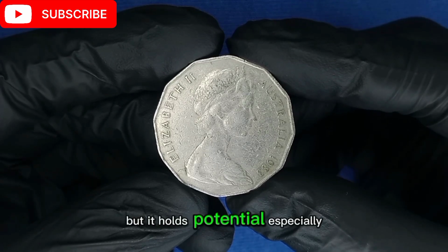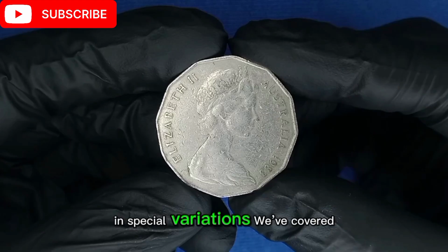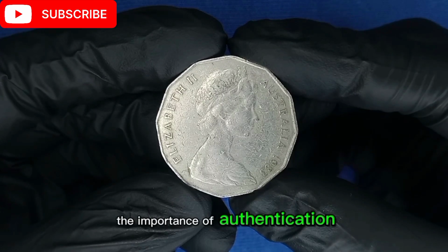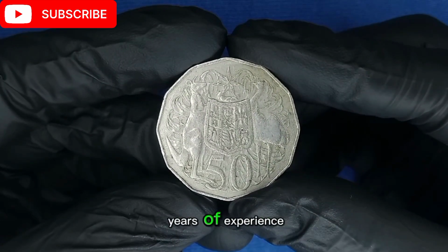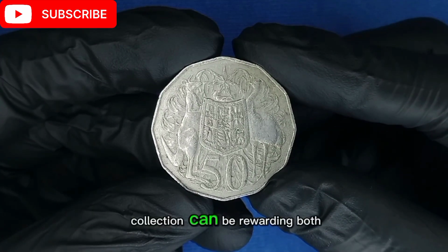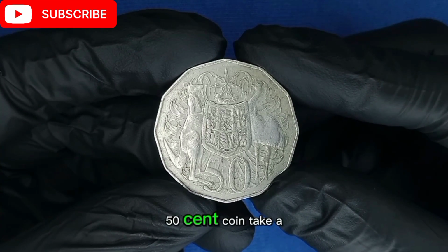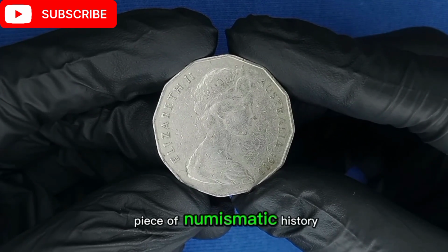In summary, the 1983 Australian 50-cent coin may not seem like a hidden treasure at first glance, but it holds potential, especially in top condition with rare errors or in special variations. We've covered its specifications, mintage, grading, error potential, market trends, and the importance of authentication. Whether you're just beginning your collecting journey or already have years of experience, adding a high-quality example of this coin to your collection can be rewarding both financially and historically. So next time you come across a 1983 50-cent coin, take a closer look. You might just be holding a small piece of numismatic history.